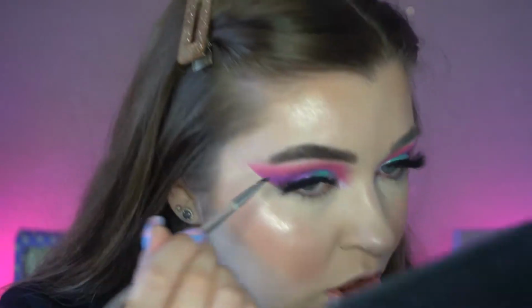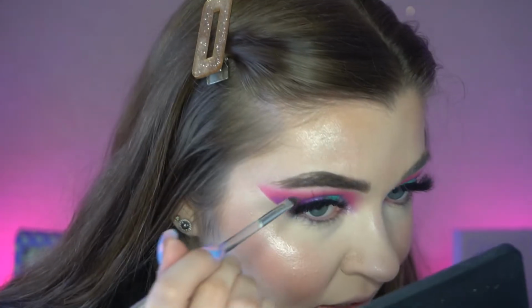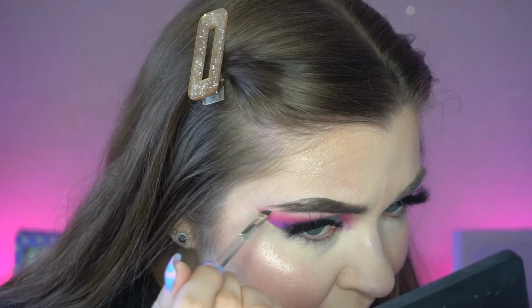But oh my gosh, I actually like this. This is actually quite nice. The formula feels really nice. It's really easy to work with, I do have to say that. And look at my brow. Do this brow.